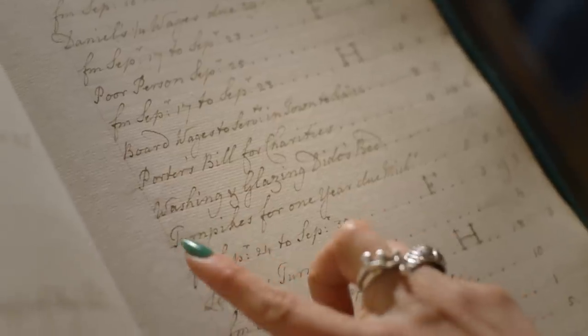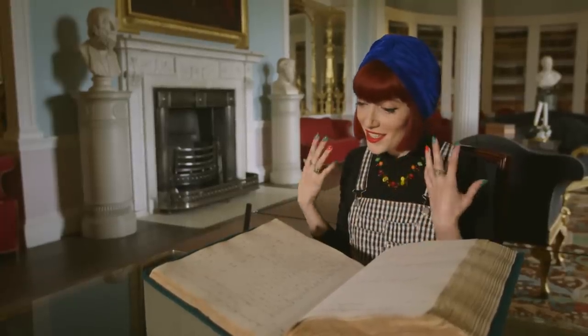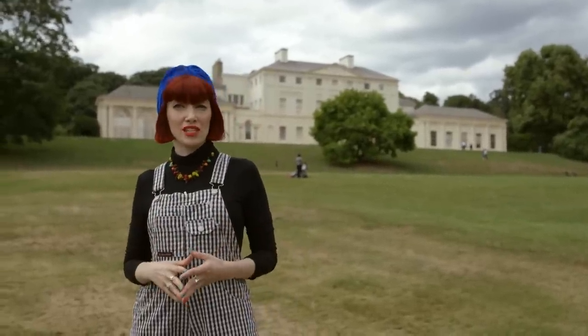Now this one is probably my all-time favourite, washing and glazing Dido's bed. Now what that tells us is that likely her bed was decorated with chintz hangings. Now chintz was glazed fabric and was very, very fashionable at this time as well. So it does give us a sort of insight into Dido's world, into Dido's life here. While the account books give us a tantalising peek into Dido's home life, we get a more tangible insight from the diary of Thomas Hutchinson, an American visitor to Lord Mansfield.